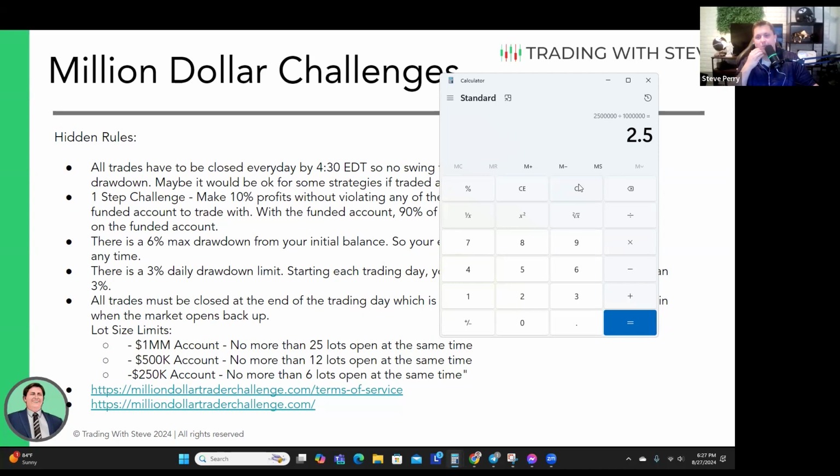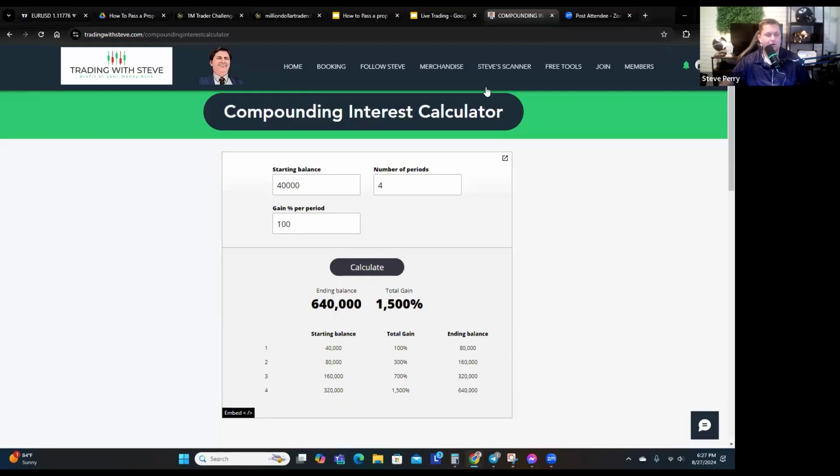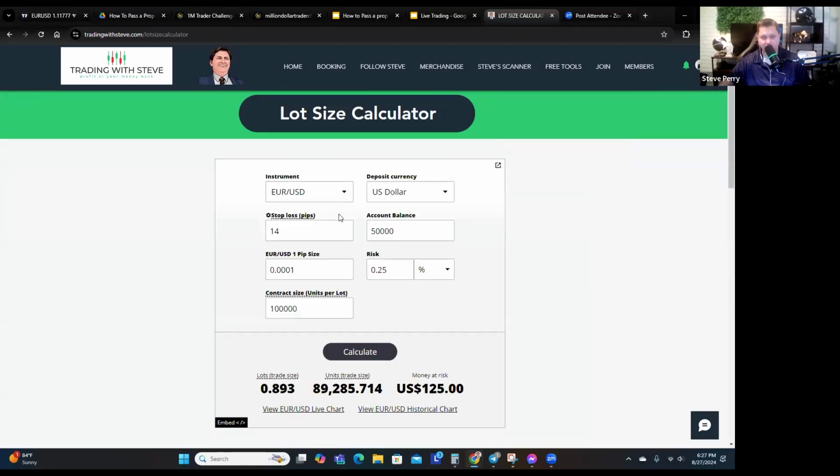I mean, if you ever need to go bigger than that, which you might have to, you're not going to be able to, right? Let's put it this way. Let's do a quick little thing, guys. Let's go to the lot size calculator. Let's go onto the website and pretend this is a $1 million account. Let's say we're taking the overnight trading strategy. It's tonight, and we're setting it up, right?